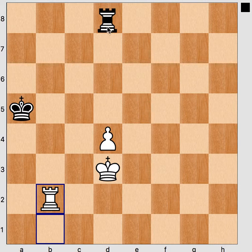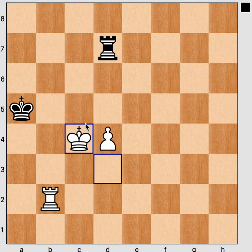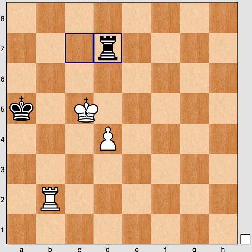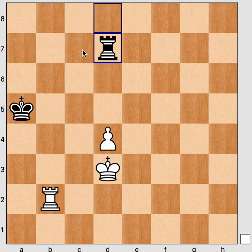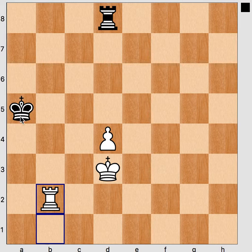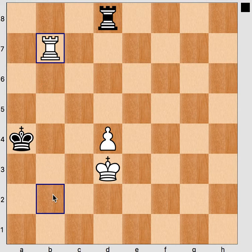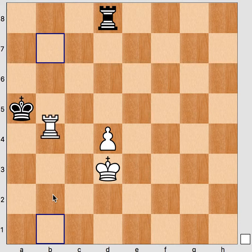And now if the rook moves forward, we can move forward with the king, and the rook does not have the distance effectiveness anymore and can be attacked. So the rook has to stay on the 8th rank, so the king has to move, and if the king moves down, we move the rook up to b7, and if the king moves back, we move the rook back to b1.